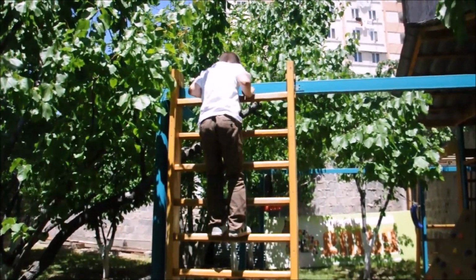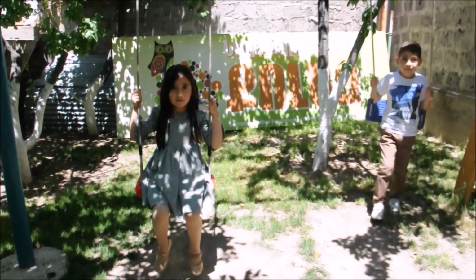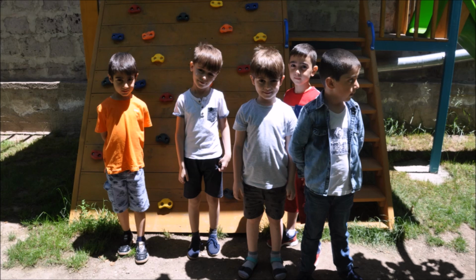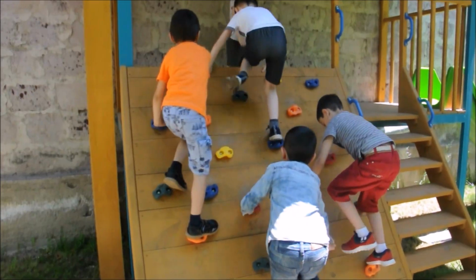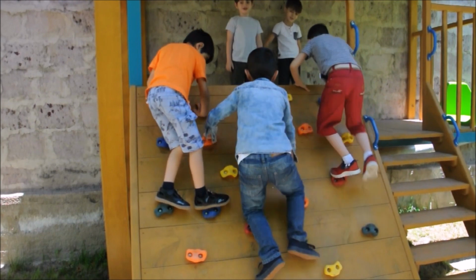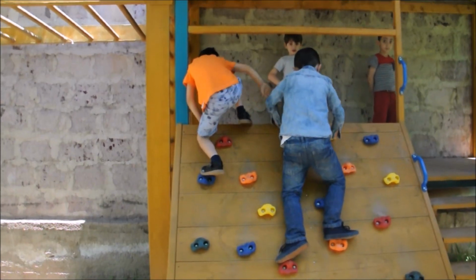Okay, good, good, good. You can go down. Come down. Very good. We can swing. Okay, let me see how you swing. We can climb. Okay, good, good, good. Hurry up. Yes, you can do that, Arthur. Good. Edgar, wait.